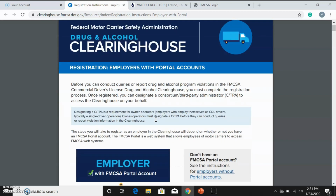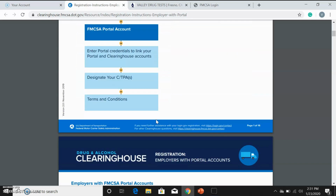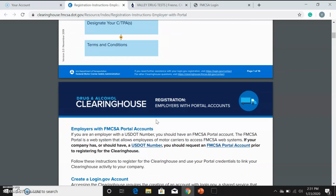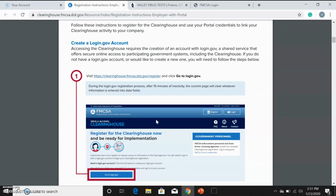Now I'm going to show you how to register in the Clearinghouse by walking you through the steps of how to register as an employer, as we already registered in the FMCSA portal. The slides are for employers with accounts that are already set up in the portal. Once you get to this page, you can go ahead and click the link, and it's going to take you to this page.